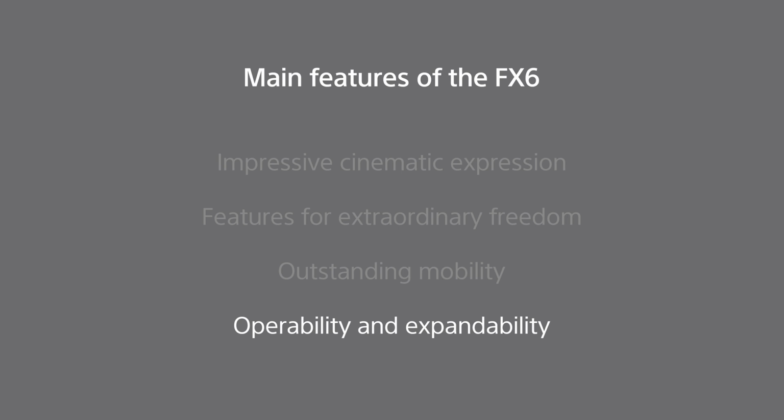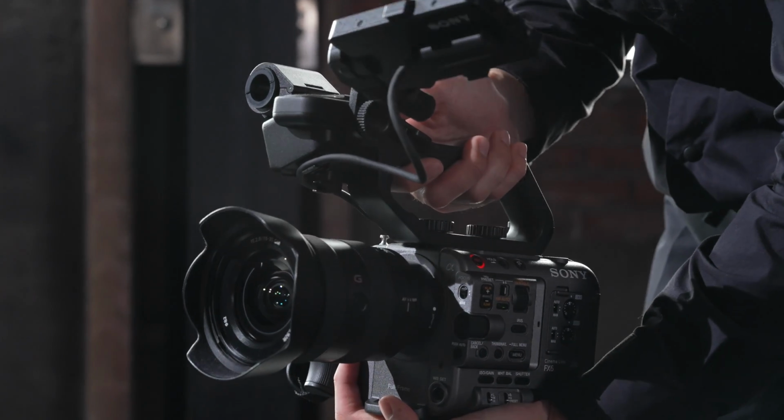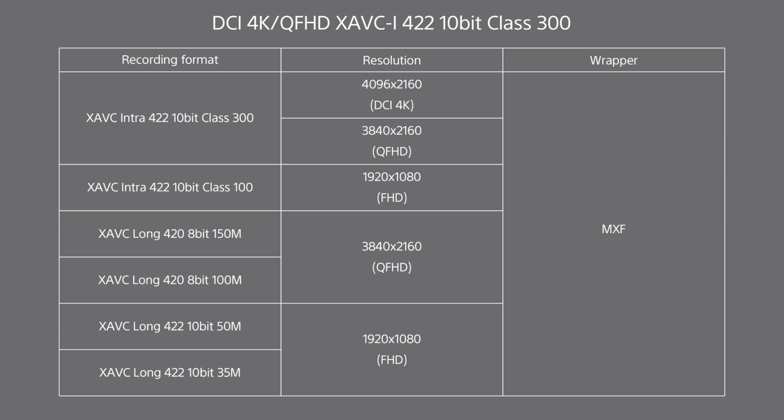The FX6 is a compact, lightweight professional camera that offers an impressive set of advanced features and functions. It can be used in multi-camera recording with high-end equipment with the same workflow. The FX6 supports internal recording in an MXF wrapper of the XAVC format that is becoming a standard across professional video production sites. In addition, for the first time in its class, internal recording is now possible in XAVC Intra 422 10-bit Class 300 at DCI 4K and QFHD resolutions.